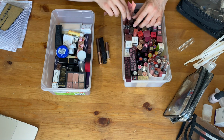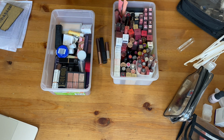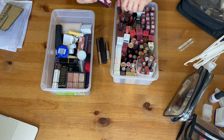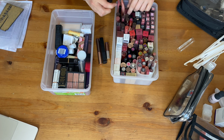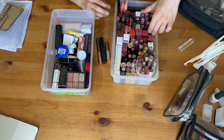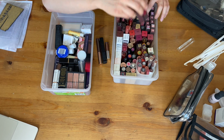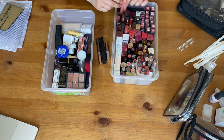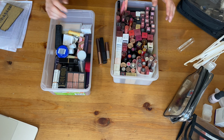Lip products are another section where I just get sent so many options from PR companies, so it's hard to use them all. It's hard to keep track of what I already own. But there's lots from Lipstick Queen in here. I have loads from, what's this? Burt's Bees. And I love the Burt's Bees stuff. They smell lovely. The finish is lovely. It's nice and it's vegan. It's eco-friendly. So they're always nice little ones to play with.